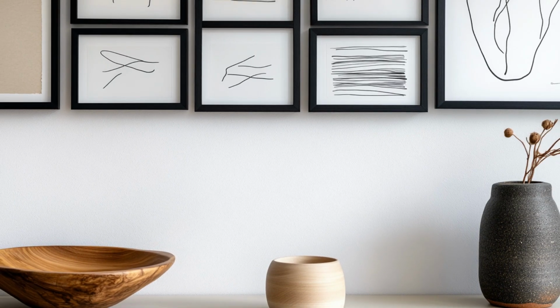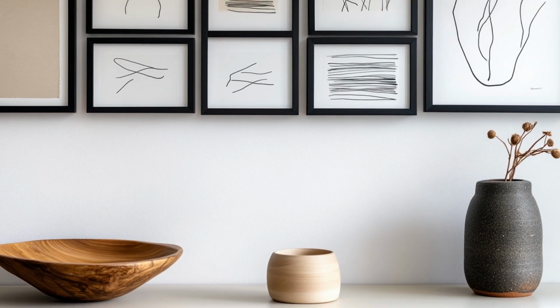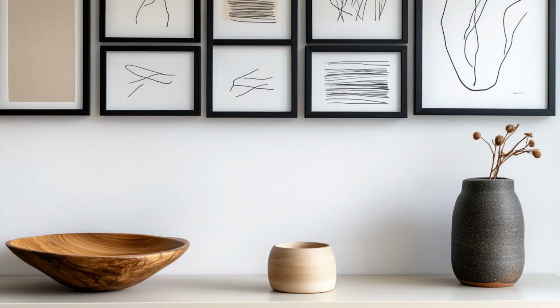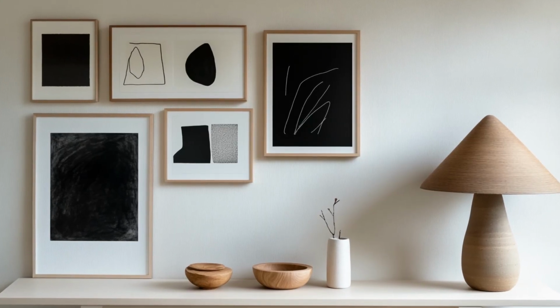The rule here is quality over quantity. It's better to have 3 perfect pieces than 10 mediocre ones. Each object should spark joy and serve a purpose, whether that's holding fresh flowers, storing keys, or simply making you smile when you look at it.